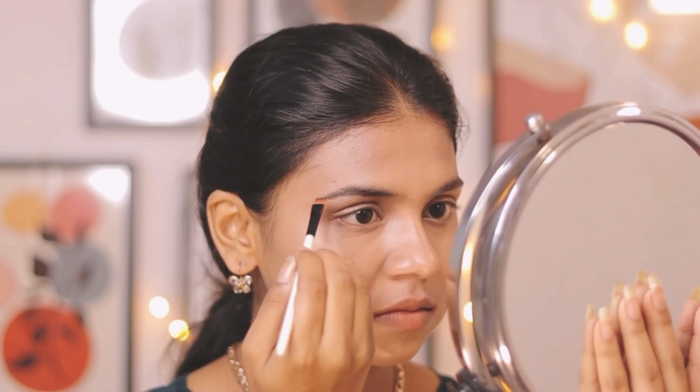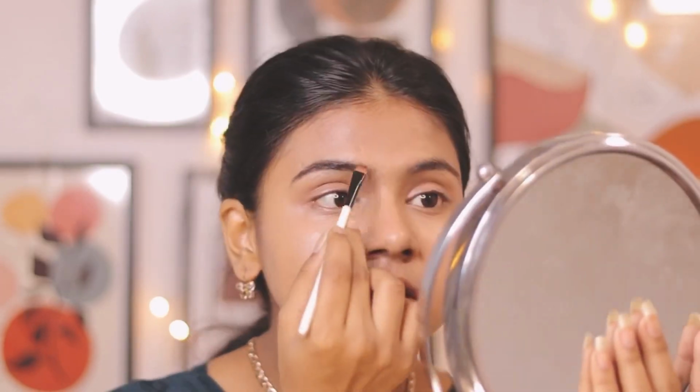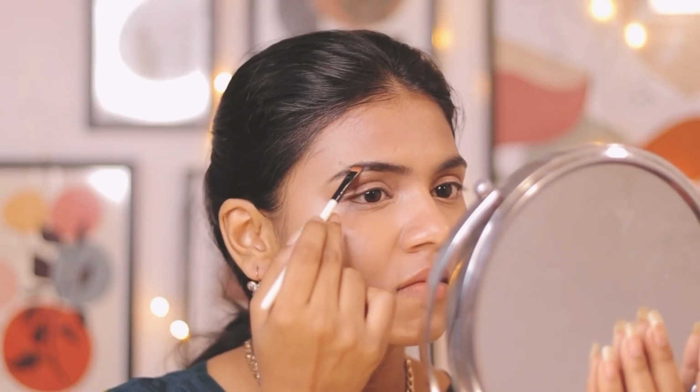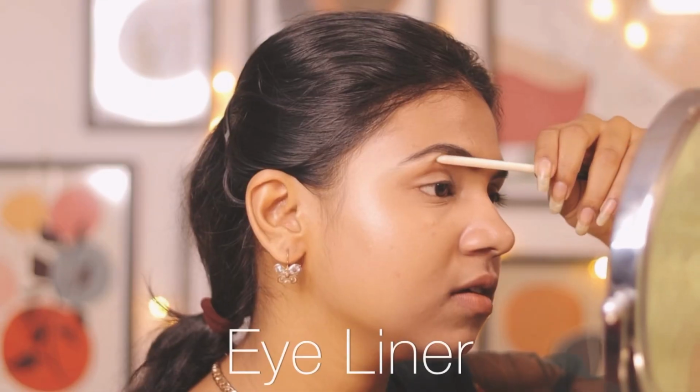The next step is to do the eyebrows. I like to keep my eyebrows simple, and fortunately I have got thick eyebrows, so I only have to fill few parts and shape them. My right eyebrow is done, let's do the left one. My eyebrows are all set, now let's do the eyes.